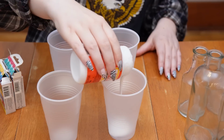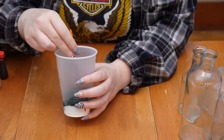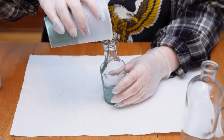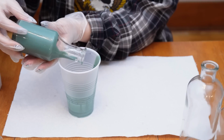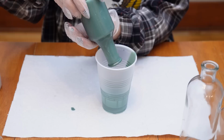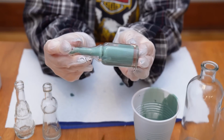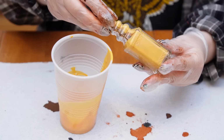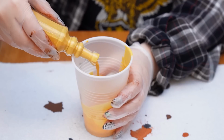So what we're gonna do is pour Mod Podge into 4 different cups, however many colors you wanna do. And then you're gonna figure out what colors you're gonna do by mixing all different kinds of colors. Maybe you should have studied color theory, Sarah, but anyway. And then you're gonna pour them in the bottles, swish that around nice and evenly all the way up to the stem, and then gently pour it back into that cup and repeat the process until you feel like it has a good enough coating. Once those are all poured in and coated, you're gonna leave them upside down on some parchment paper just to get those last little drops out.